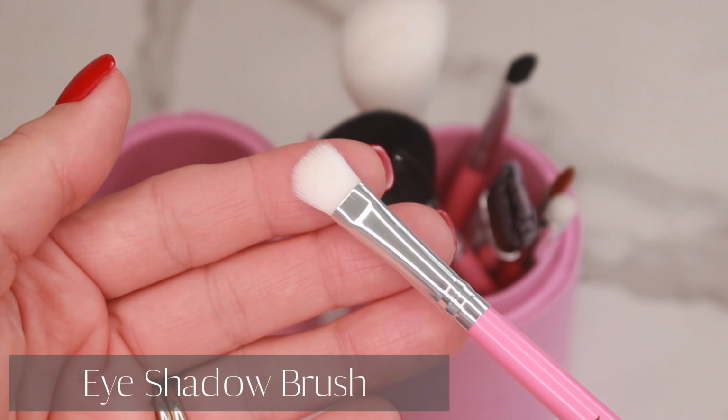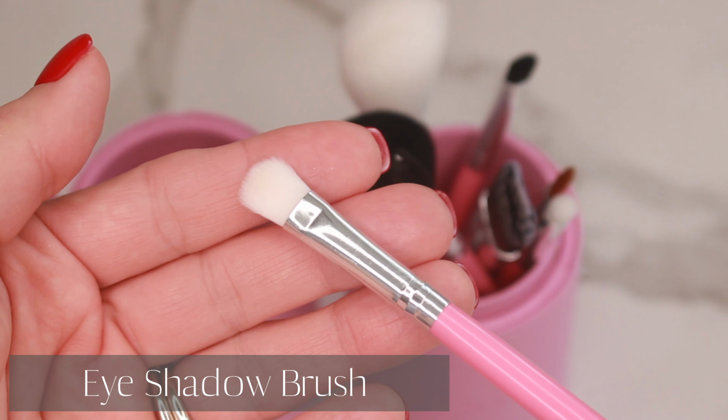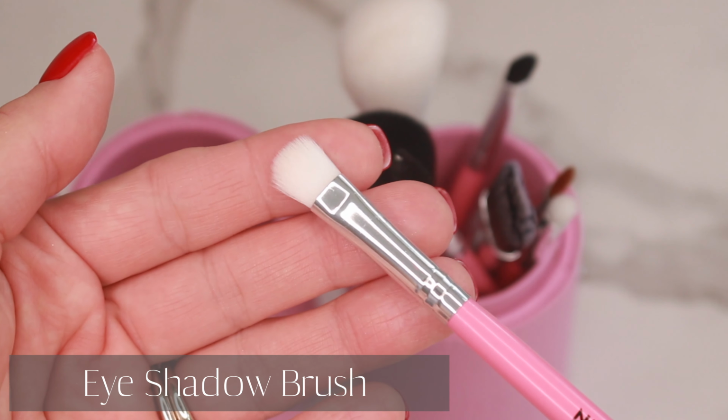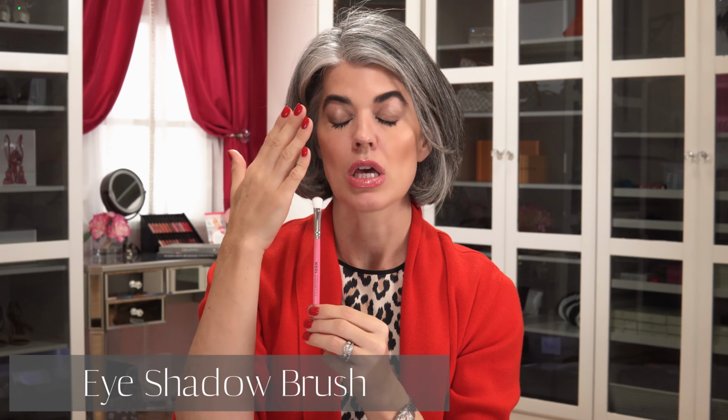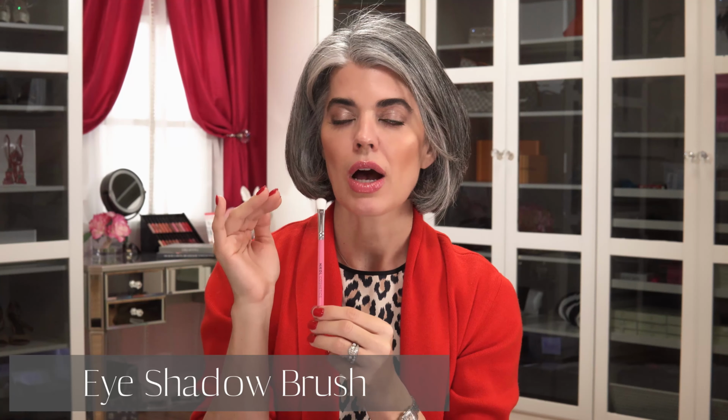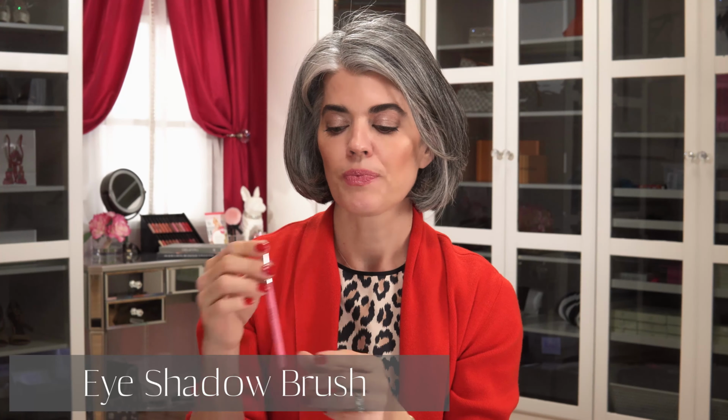And then moving on to eyes. I have an eyeshadow brush here, just enough to pick up the right amount of product and lay it nice and flat on the lid. This is a really important brush because you don't want it to be too big and fluffy, so then you're putting on way too much, and you don't want it to be too dense because you don't want too much eyeshadow being picked up by the brush.